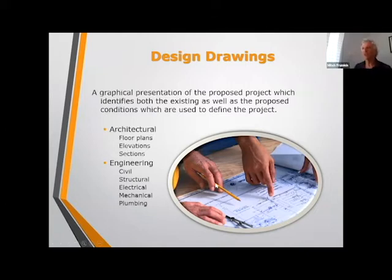The design drawings are the graphical presentation of the project. Keep in mind that this graphical presentation shows how the job should end up. It does not get involved in the means and methods of how to do it. The contractor is responsible for getting you from the blueprints to what the blueprints show, but the contractor is responsible for the means and methods of getting there. So the design drawings show how it should end up.